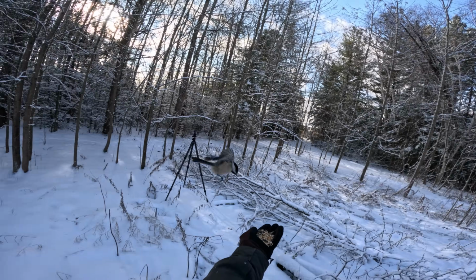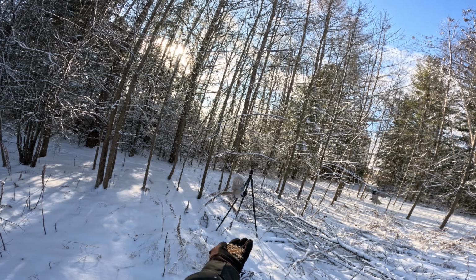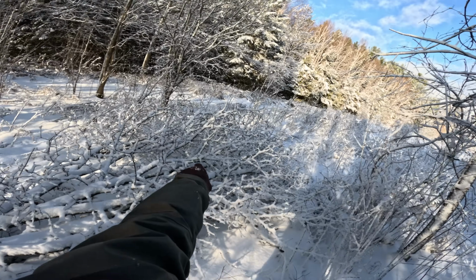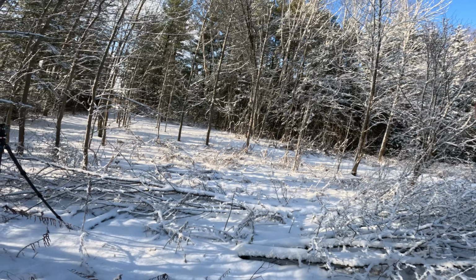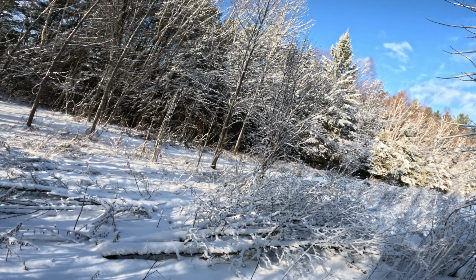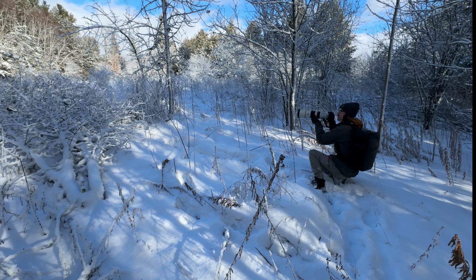Oh, all the juncos showed up over there. As soon as I was out of the way, they're a little bit more shy. Actually, the juncos would probably really like this because they like to stay low, they like to ground forage, and I think the juncos would hide in amongst all these branches. I see one of the juncos, they're showing up now.